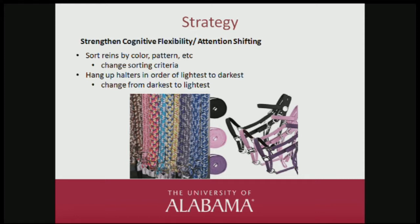Okay. So we had just talked about how they have to have shift set and flexibility within the drill team. Well, there are items that you can do around your barn, okay? That organization that you have set up, you can ask them to totally change it, okay? So think about also self-correction.